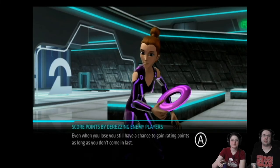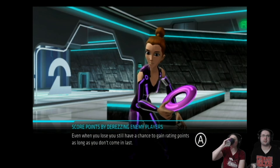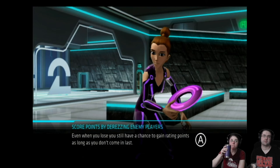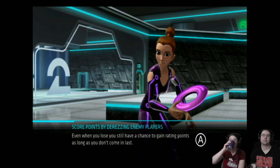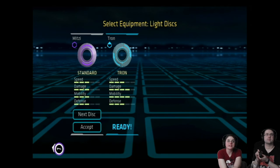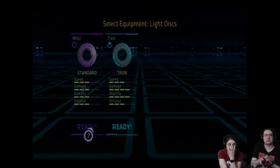Score points by de-rezzing enemy players. Even when you lose, you still have a chance to gain rating points as long as you don't come in last. Oh, I have to hit A. Sorry. All right, light discs. I also don't like the constant changing of sides and points.